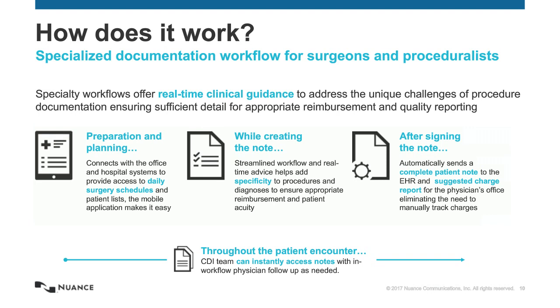Then when the physician's creating their note, Vincari helps guide that process for creating pre-op notes, post-op notes, providing advice around specificity of diagnoses and procedures in real time, so the physician can be sure that behind the scenes the right ICD-10 code and the right CPT codes can be applied. Complications and comorbidities are captured, and all that detail required to communicate to the rest of the care team are clear.